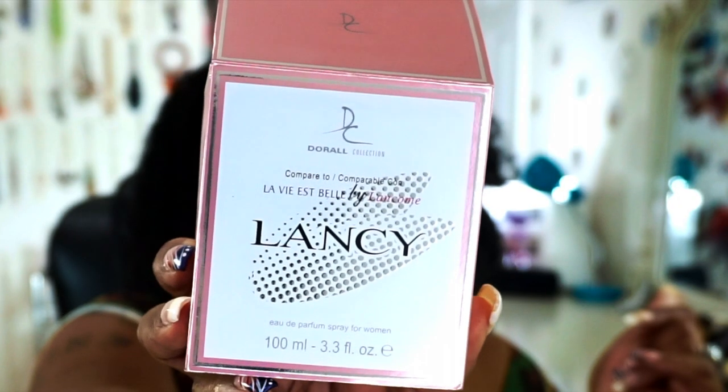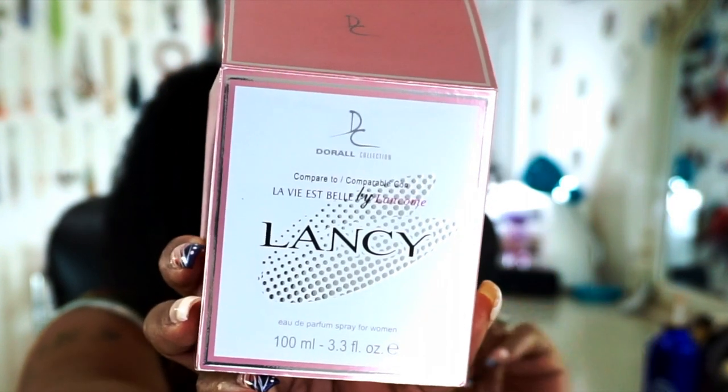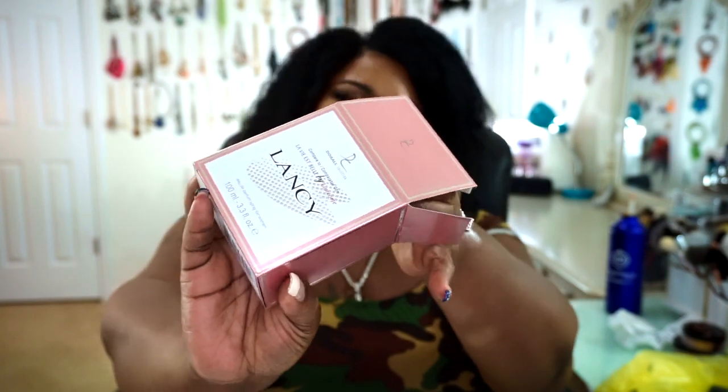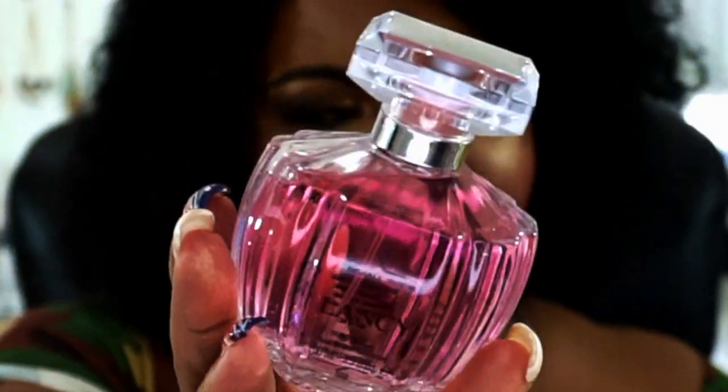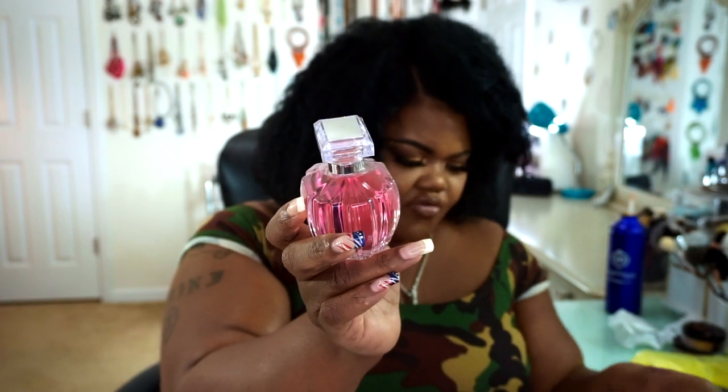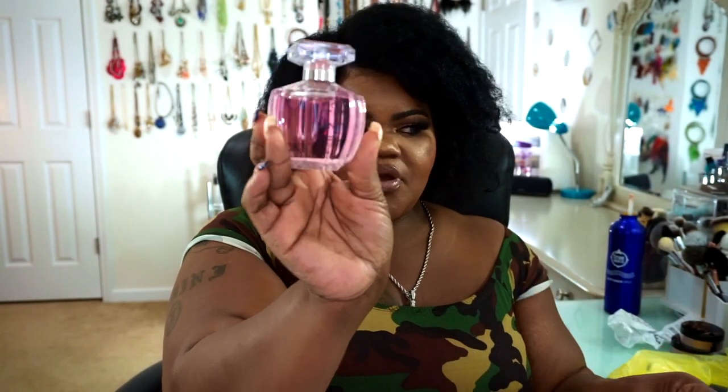And the next one I got is their comparison to Lancome La Vie Est Belle. I probably said that all wrong. But we already know Lynn can't pronounce stuff, so don't get me with this one, guys. This is Lancy, and Lancy is such a pretty bottle. And that is what she looks like. And all of these are 3.3 fluid ounces of product. They were $6, but after Mother's Day, they had them marked down to $3.